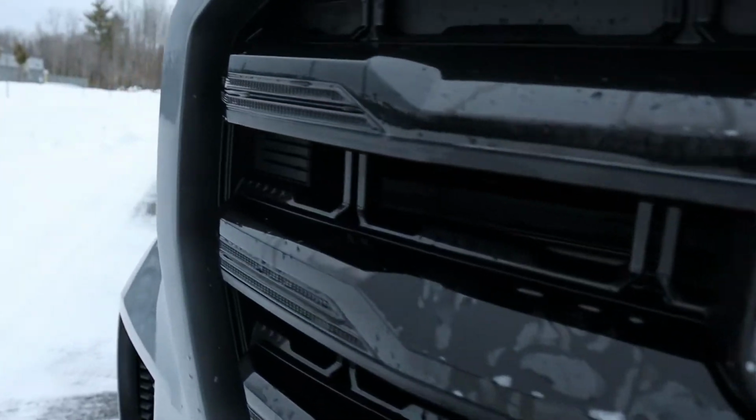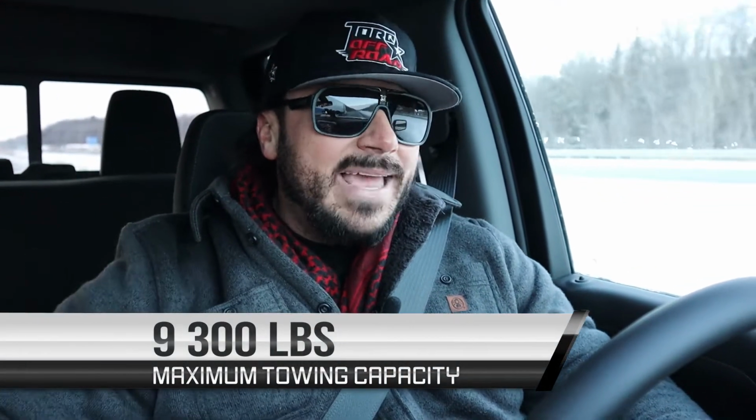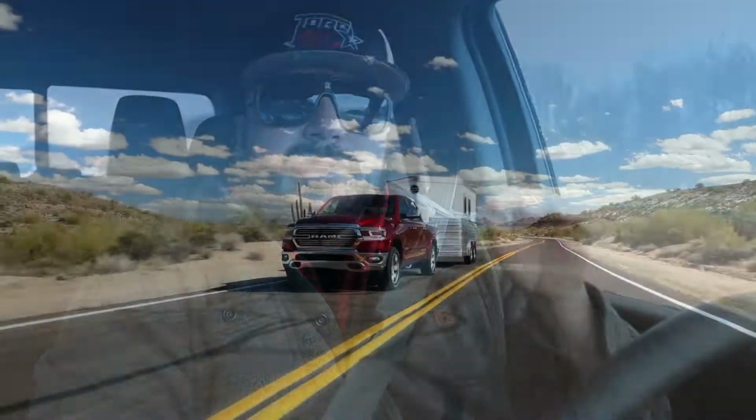Guys, I can expect you're going to tow and carry stuff with it. So maximum towing capacity is 9,300 pounds, and the maximum payload is 1,870 pounds. Not the best in this segment, and this is what I want to stress. This truck is built for fuel economy, so you need to sacrifice a little bit on the towing, especially if you compare this truck to the Ram.